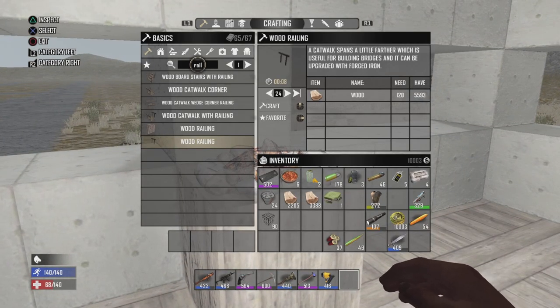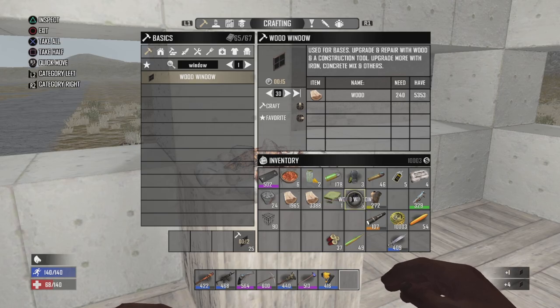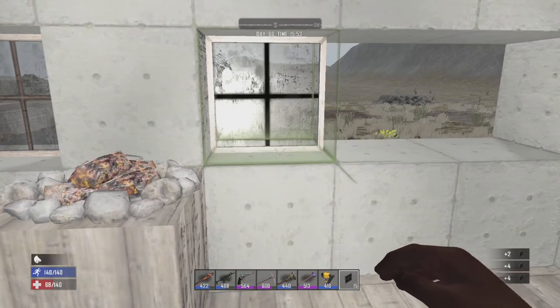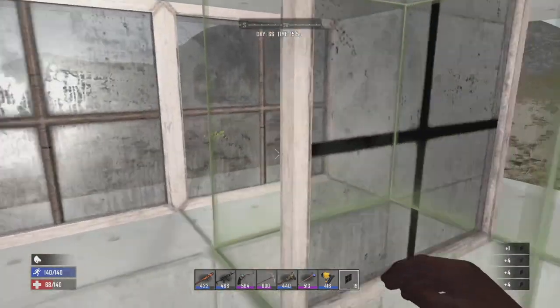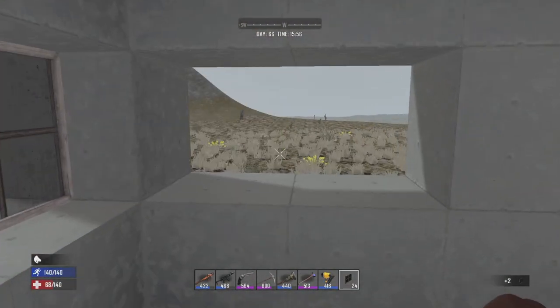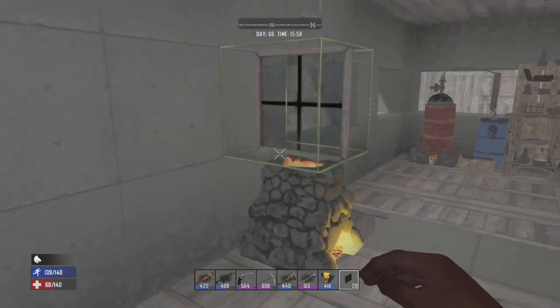So you're wondering how I'm going to do windows real quick. We just go right here. We just do wood windows, and they cost 8 wood apiece. It's kind of surprising. We'll do like 30 windows. And there we go. The windows aren't the best, but it's at least something, it just makes it look a little bit better. We'll even do some lighting upgrades in here, just for the sake of it.